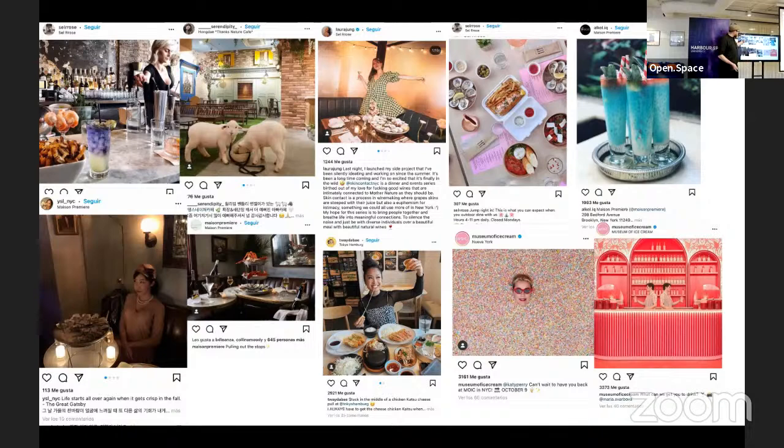But the primary driver for these restaurants, the reason people go to these restaurants, is so that you can get a nice picture taken and you can take a picture of your food, which I have to stress is a valid way of enjoying food. That's how you want to enjoy food. Enjoy food this way. And no judgment, which is interesting.